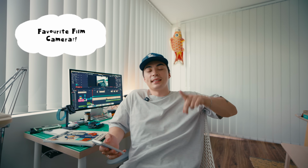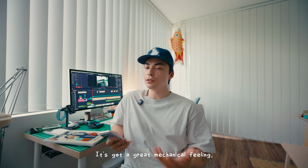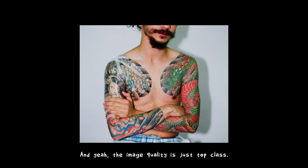Favorite film camera is definitely the Mamiya RZ67. Beautiful camera, takes amazing images. I honestly don't use it enough. It's got a great mechanical feeling, a very fun, playful way of shooting photos. And yeah, the image quality is just top class.